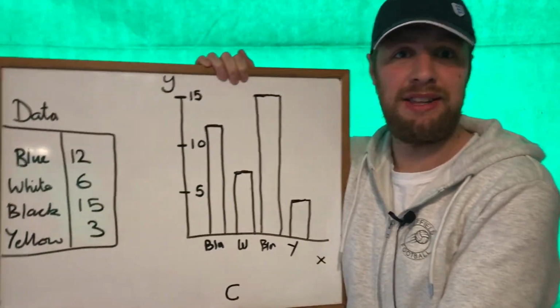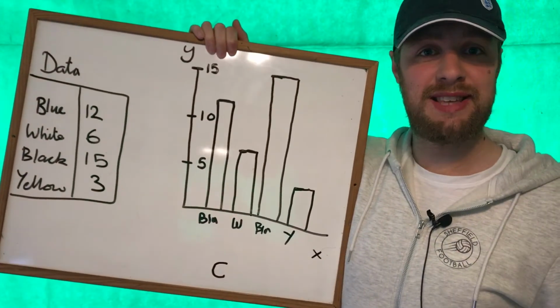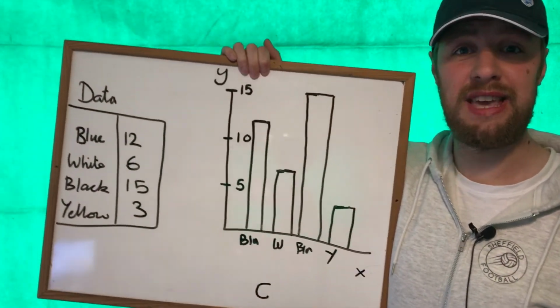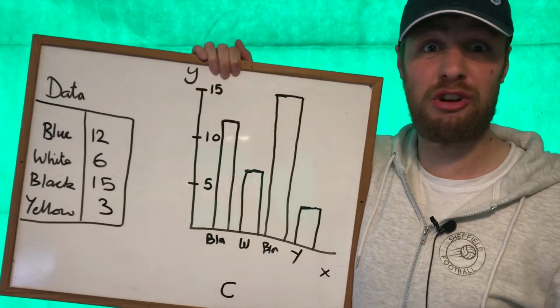Anyway, I've done my little demonstration on how to set out your data today. Have a go yourselves, send in your work. We'd love to see how you've presented your data. We'd also love to see what's your favourite colour of sock.